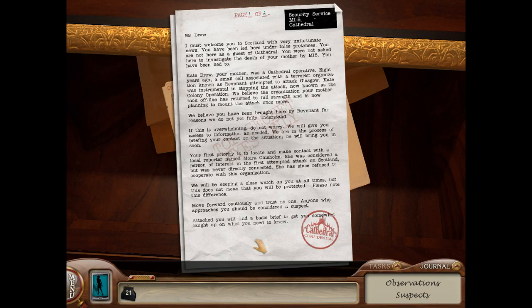If this is overwhelming, do not worry. We will give you access to information as needed. We are in the process of briefing your contact on the situation. He will bring you in soon. Your first priority is to locate and make contact with a local reporter named Moira Chisholm. She was considered a person of interest in the first attempted attack on Scotland, but was never directly connected. She has since refused to cooperate with this organization. We will be keeping a close watch on you at all times, but this does not mean that you will be protected. Please note this difference. Move forward cautiously and trust no one. Anyone who approaches you should be considered a suspect. Attached, you will find a basic brief to get you somewhat caught up on what you need to know.